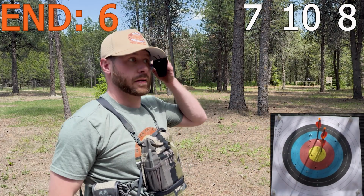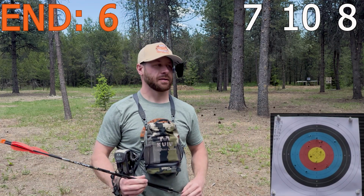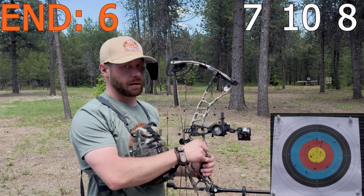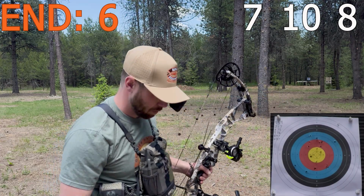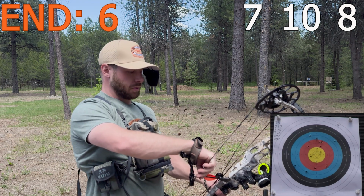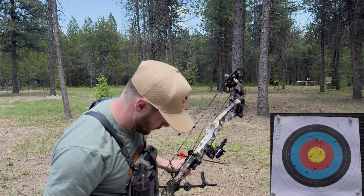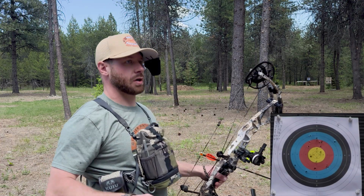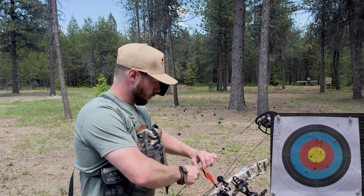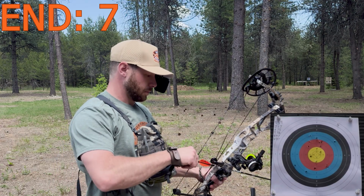Don't call it a comeback. All right, feeling good about that. The 6 was real close to being a 7. A couple of those were high, but I feel good about the grouping, feel good about how they were breaking, and the whole shot sequence. But we did bounce into the 10 territory. Just barely caught it. Let's just keep that going. I'm going to focus on my shot process, not the result. And we're going to keep this train rolling. 4 more ends. If I can do that, for 4 more ends, I can close that gap a little bit.